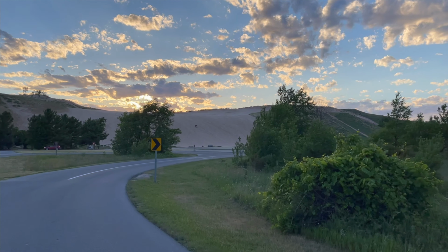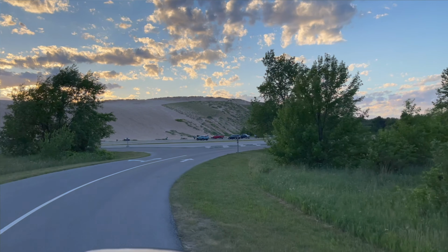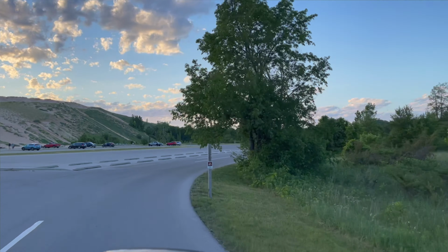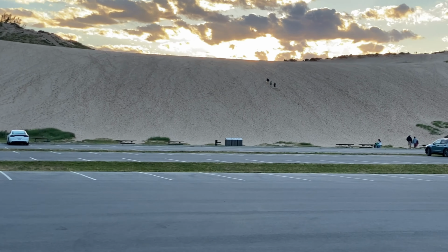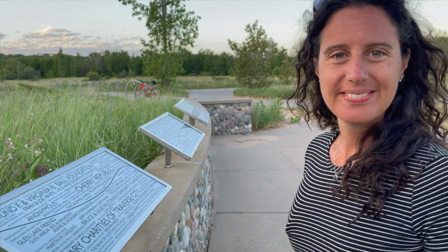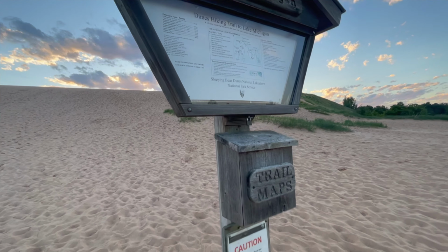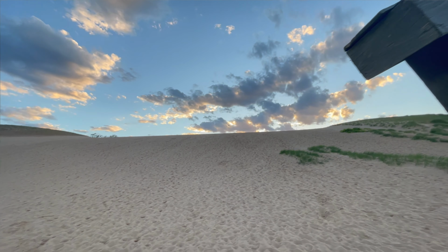The dune climb is located just about 5 miles north of Empire on M109. And you can actually see it from the west side of the road. It is a huge dune that faces back inland. The one thing that you need to know, though, is most of the kids just run up the front of the dune there at the dune climb. But there is a trail, actually, that is about 3.5 miles out to the waterfront, which is pretty awesome.